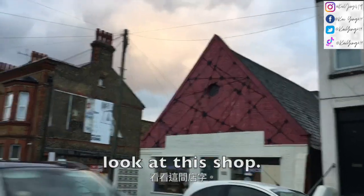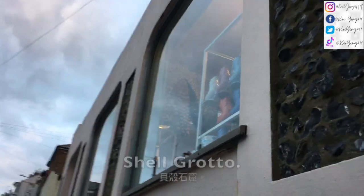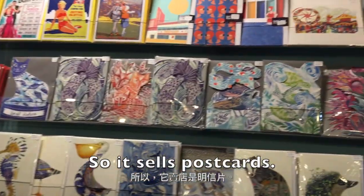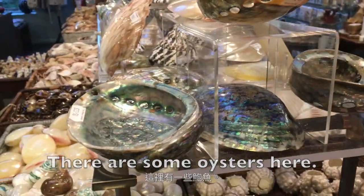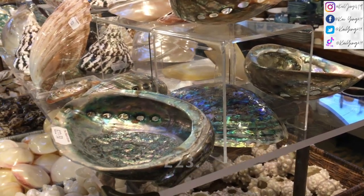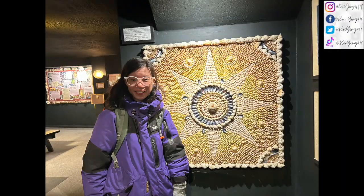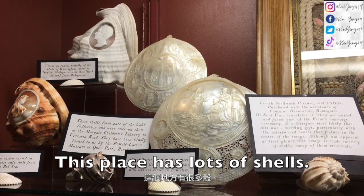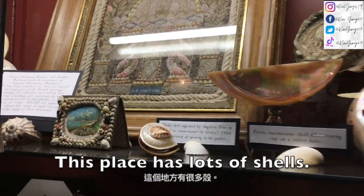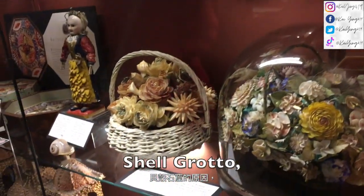Wow, look at this shop. It looks like a spider web. And this is the Shell Grotto. It is like a shop. So it sells postcards. There are some oysters here, and they're saying if we wanted to eat a real one, it would cost less than 23 pounds. This is the grotto. Gotta take a photo of this. This place has a lot of shells. I guess that's why this place is called Shell Grotto.